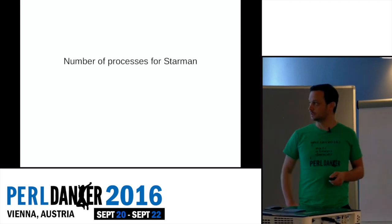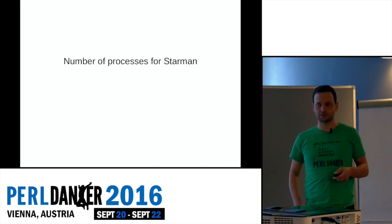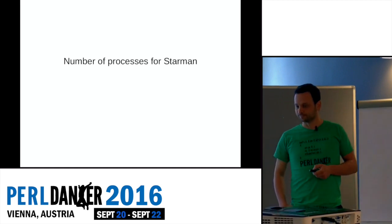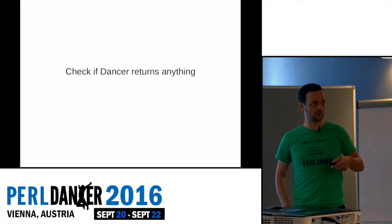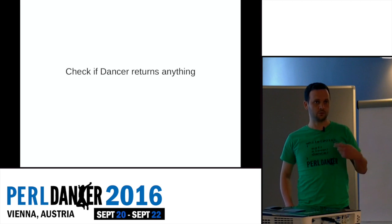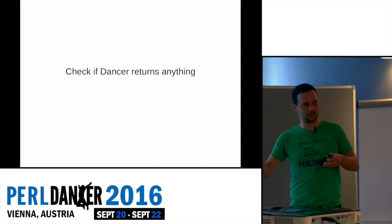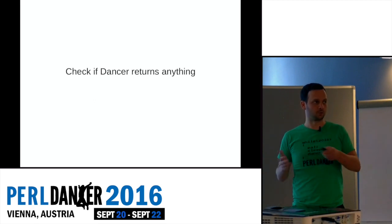So one of the things is number of workers on Starman. So if Starman crashes, we want to know immediately that it crashed because it's a huge issue. It means nothing works anymore, more or less. Another thing is we wanted to check if Dancer returns anything locally. So we have an external check looking on localhost if we get the right strings back from Dancer. It's like a next layer. If the Starman still works, you want to know if it works properly.